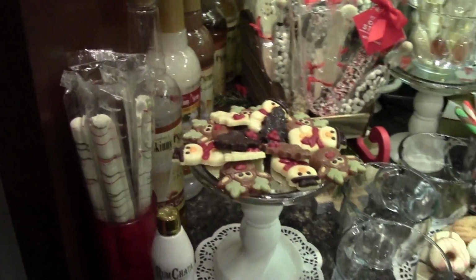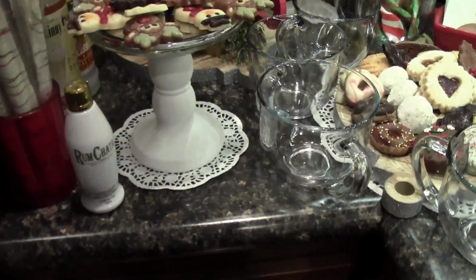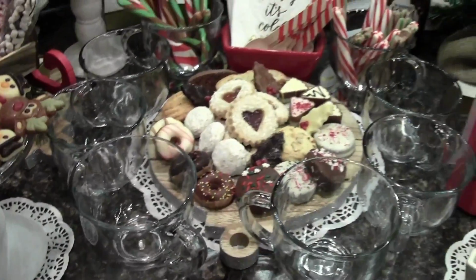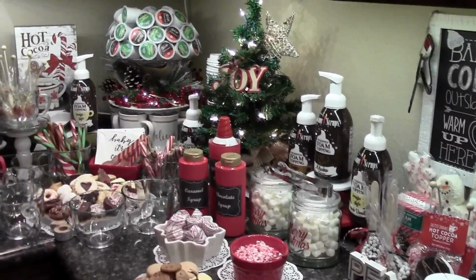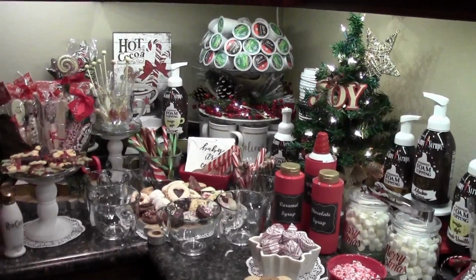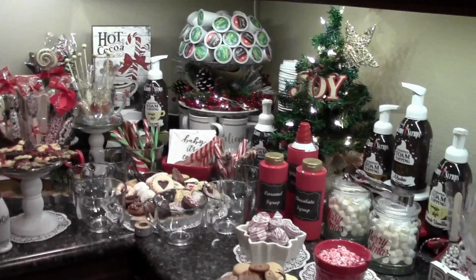Okay, I also have some pretzel rods here, you guys. And of course, some rum chata. You know, for the grown-ups. That is my hot cocoa bar, you guys. Yes, it is very full. And it is very delicious. And everyone who comes here enjoys it. Including us.